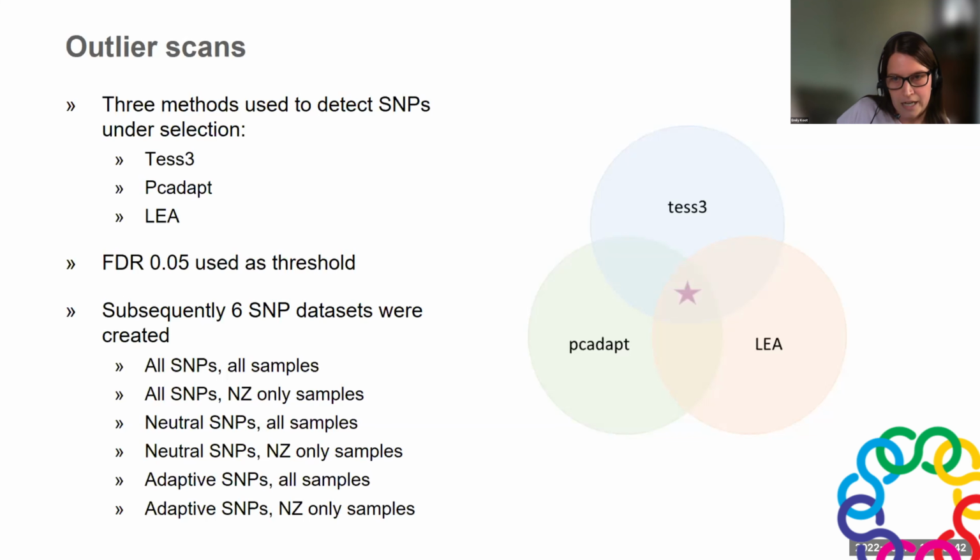The 3 analyses were carried out on 2 different data sets. The first contained all filtered SNPs and all Hoki samples, so all 510 samples, and the second set contained all filtered SNPs, but only New Zealand samples. So that was 450 samples.